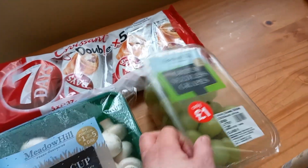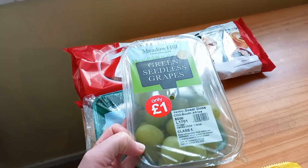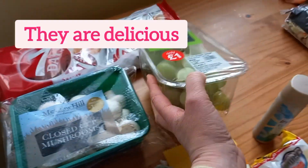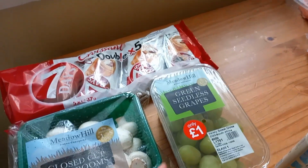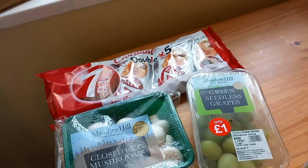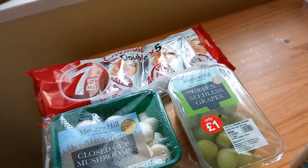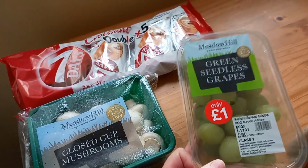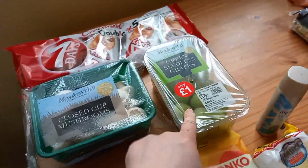And then the best bargain was these seedless grapes, which were £1. Look at them. They're not too bad. I wasn't going to buy grapes this week, so we don't seem to be eating them. But I thought for £1, I'm going to buy them. I pay £1.89 or something, and I feel like, you know what? It's not worth it. But for £1, they're being eaten.